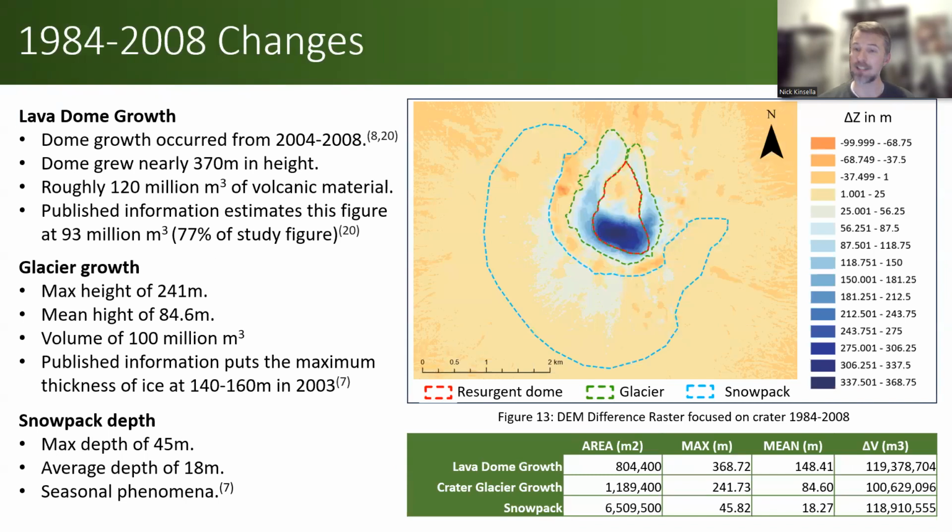The 1984-2008 changes, the dome growth, which occurred between 2004 and 2008, grew nearly 370 meters in height, and it extruded roughly 120 million meters cubed of volcanic material. Published information estimates this figure to be around 93 million meters cubed, which is 77% of our study figure.